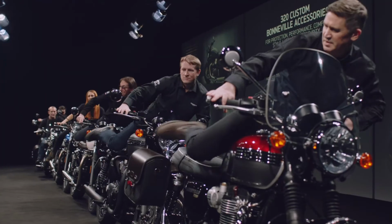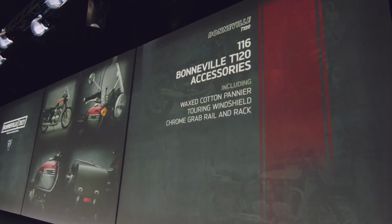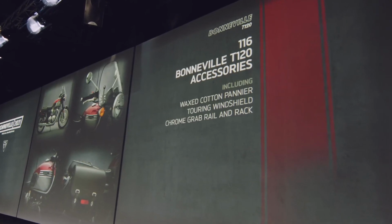Thanks, guys. They look amazing, especially the bobber. Can you take us through what you've done here, Miles? Sure thing. OK, so let's start with the Bonneville T120.